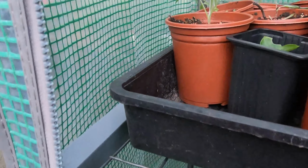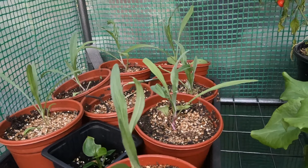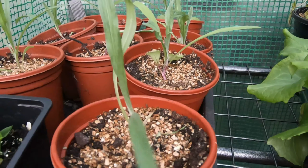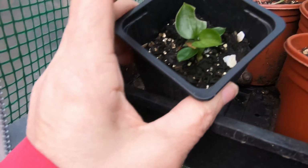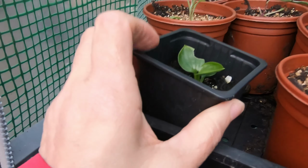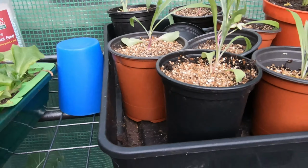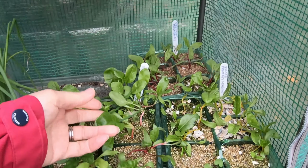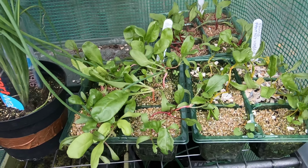Well, what do we have here? We have cornflowers. Yeah, I sowed some cornflowers, so I've got some cornflowers to overwinter. And there's one of my little hostas. Look at that, something's chewed it. And there's some more cornflowers. And down here we have some chard. I don't know whether we'll get it beyond this size, but we'll see.